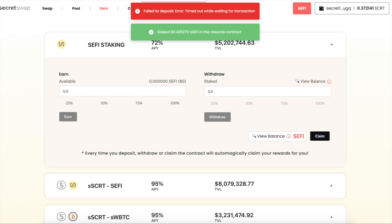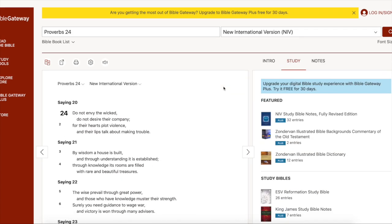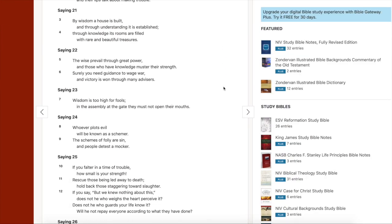All right, so guys, wisdom one-liner. Proverbs chapter 24, verse 7. Wisdom is too high for fools in the assembly at the gate. They must not open their mouths.